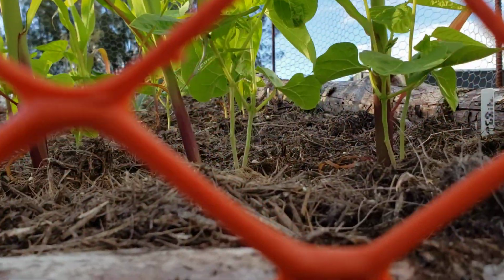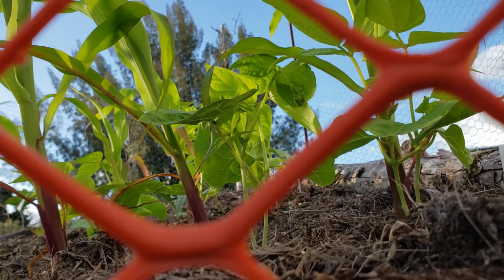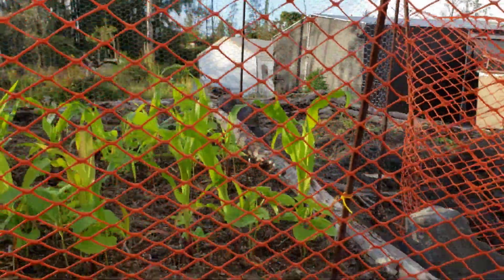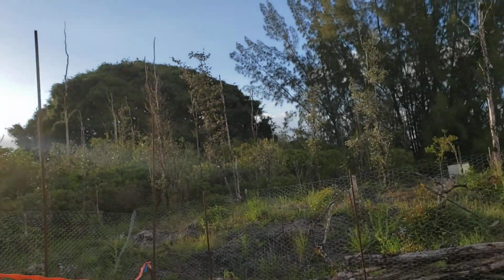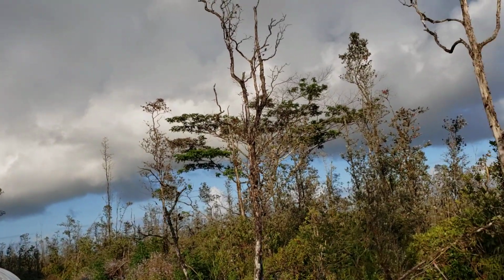See if I can see. And it's a beautiful evening in the neighborhood.